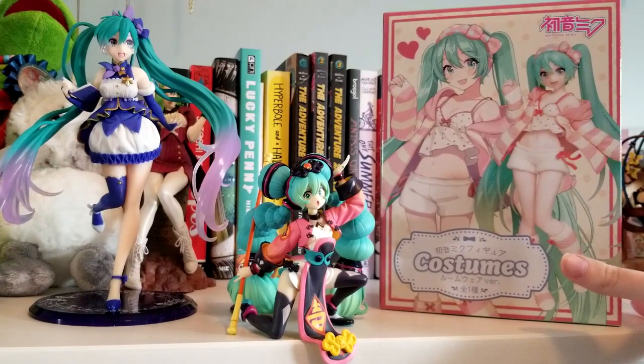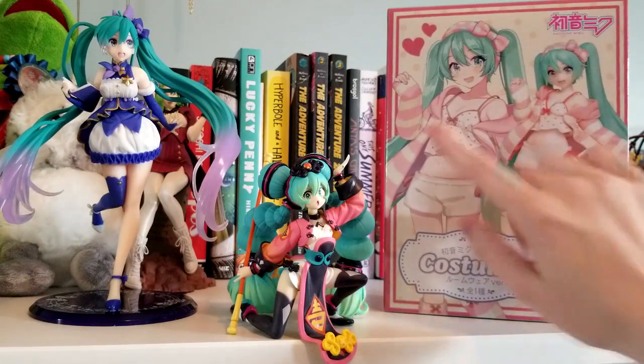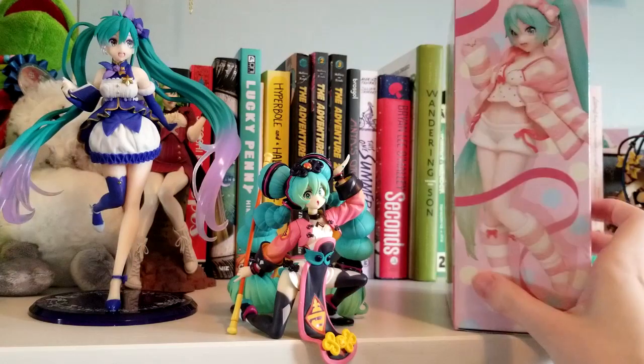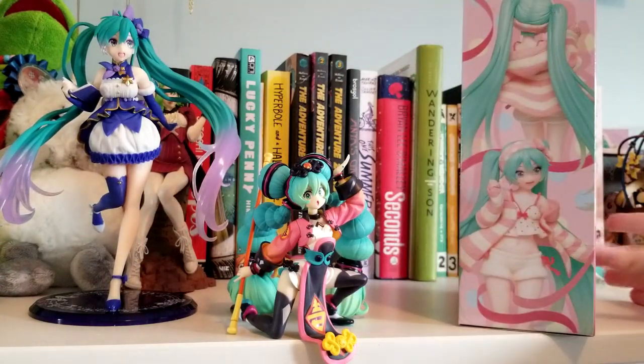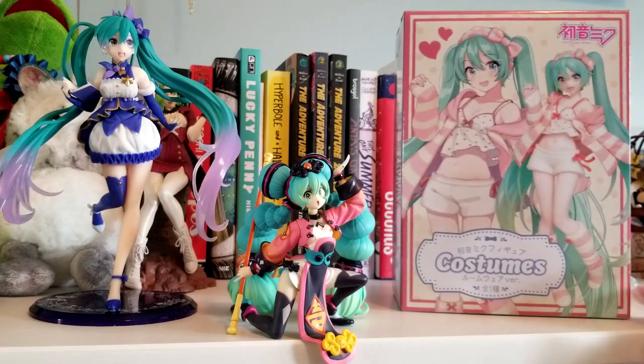Finally, we will open the last prize figure that I plan to open in this video, and it is the sleepwear version of Hatsune Miku. She looks so cute on the box with the illustration. This is also by Taito, so I'm very excited. She just looks amazing. I know I wasn't incredibly fond of how they did her base since it's kind of like this clear pink, but I'll see once I actually see it in person if I like it or not.